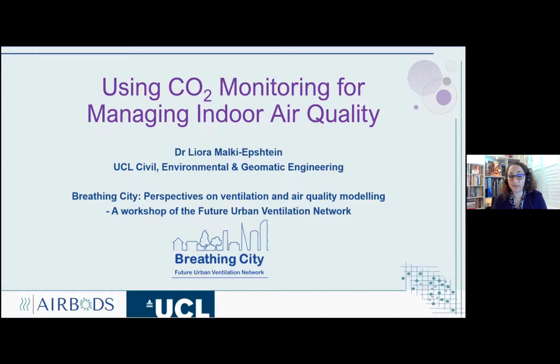And I think a lot of progress has been made in the last 18 months on this topic. So CO2 monitoring can be a really valuable tool in this specific subject. I will just talk about how it can be employed, what it does and doesn't measure, and describe a few projects I've been involved in.